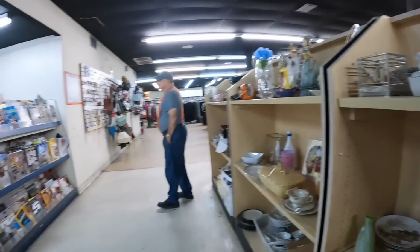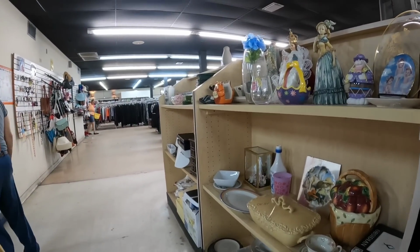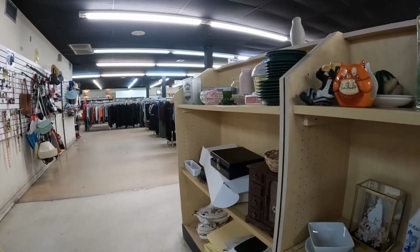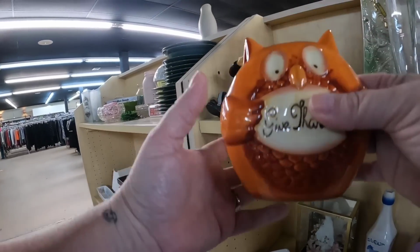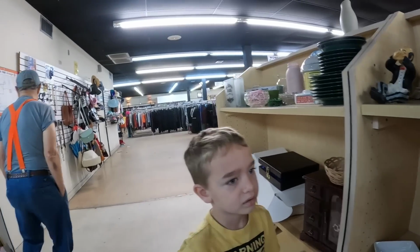You saw I found that Tervis in the back, right? If there is a Tervis in a thrift store, I will find it. It has been proven. This is a cute little owl. He has a chip though. He was newer, but I thought he was pretty cute.